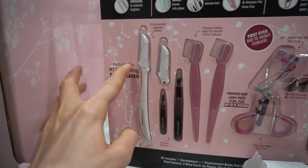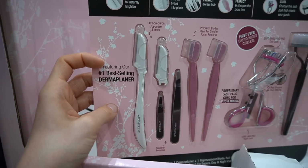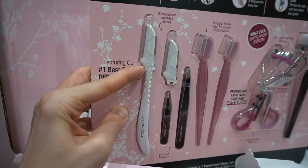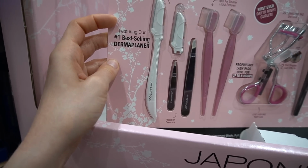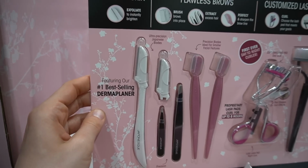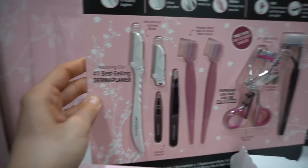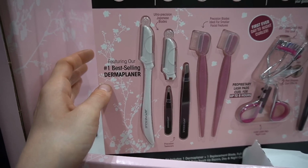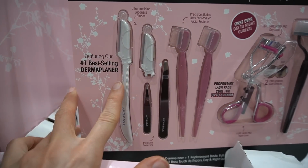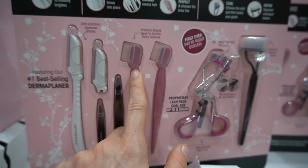But this is actually a better option for face shaving, like the peach fuzz and stuff, than just a regular disposable multi-blade razor. It's a little bit more time intensive to use a single blade razor, but less likely to be as irritating. Just make sure you don't press too hard. Try and only go over a given area one time, and try and shave in the direction of hair growth, which depending on where on the face you're shaving can actually be kind of challenging, but these little blades make it easy. And then is this a smaller one? Yeah, precision for around the brow.